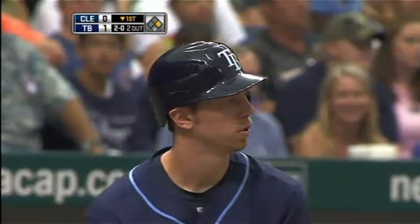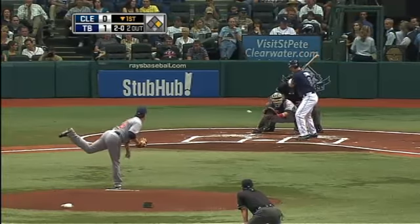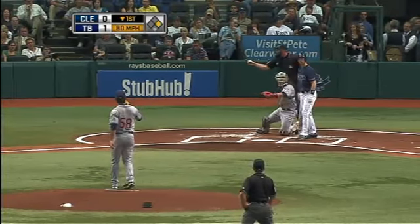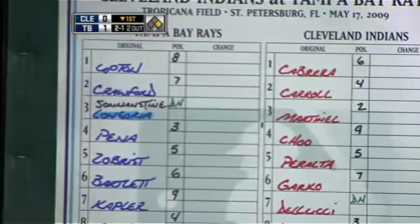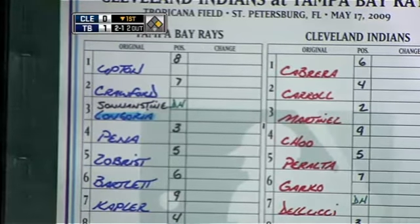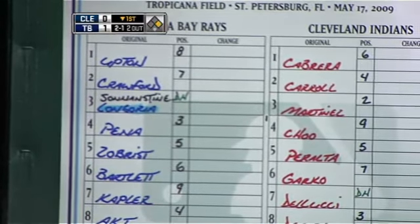2-0 the count to Ben Zobrist. Well, in the early days of this franchise, there were a lot of people thinking the Rays should have been in the National League. Well, they're playing by National League rules. The Indians aren't, though. No, that's, and you know, Joe will definitely take the hit.